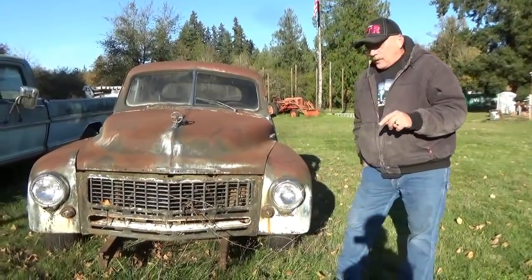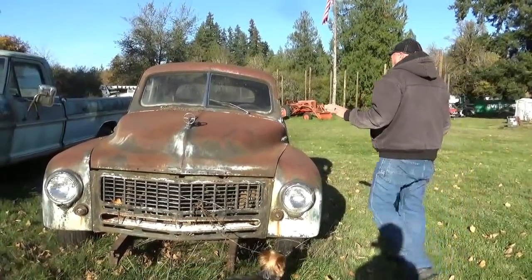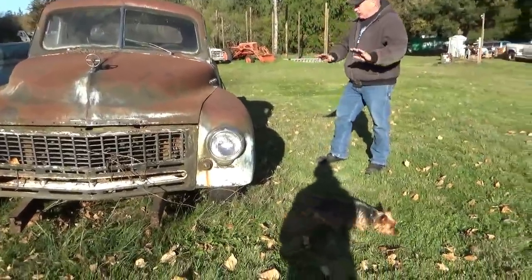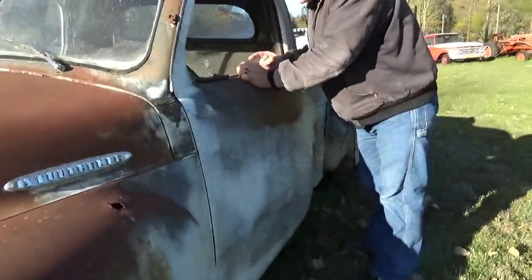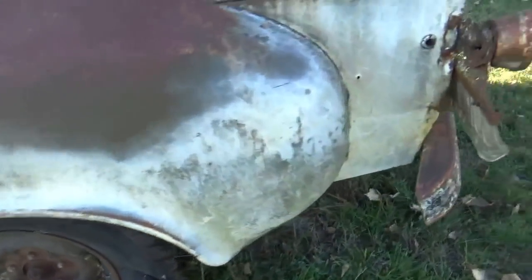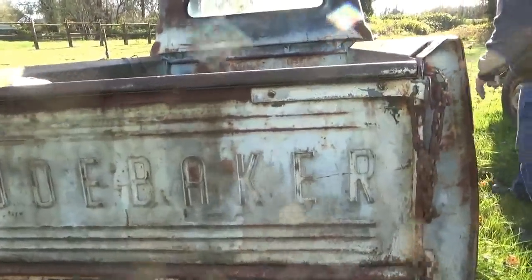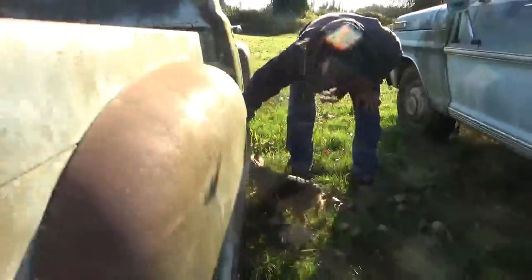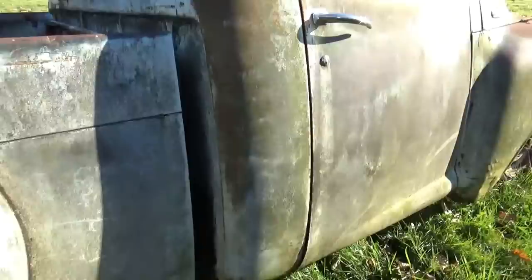It's either 48 or 49 Studebaker short bed. No engine, no transmission, but the outer body is very solid on this truck. Real good shape. Cab, everything. It needs floors, but the doors are solid, and pretty neat old truck. I like it. It's pretty straight too. There's no rot on any of the outer body on this, I don't think. Nope. Very solid. This cab corner is starting to get a little crusty right there, but pretty good. And I know the door bottoms are solid.